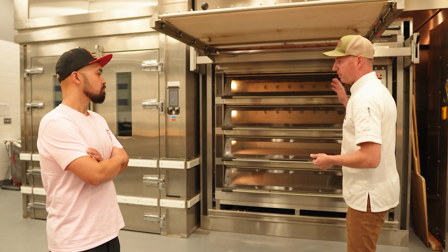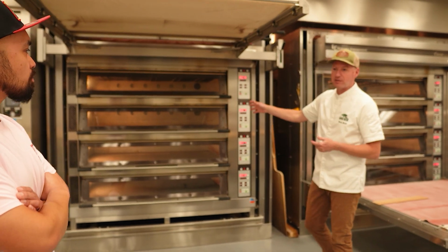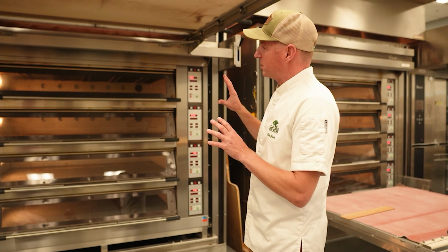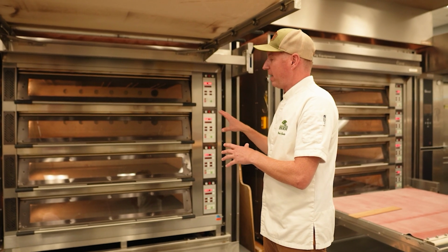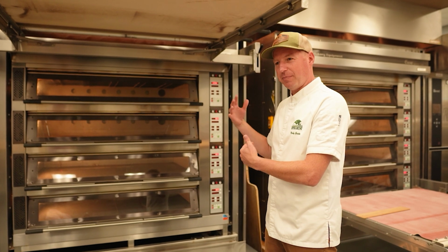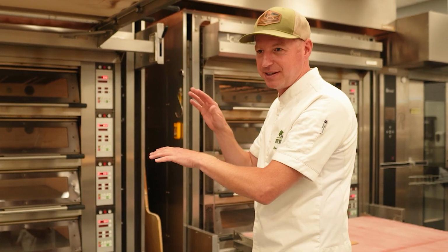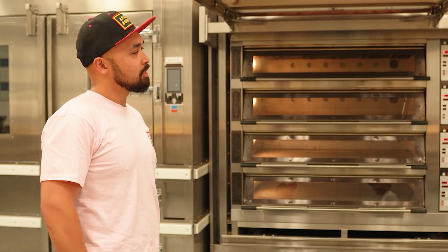If your timer goes off and you're tending to another deck, you might have one deck that gets 30 seconds more bake or something like that. But also all the decks, as much as I love and respect a lot of these oven manufacturers, are fantastic, and when they're new, they bake somewhat evenly, but as they age, you get hot spots. You get to know the oven and the intricacies of it. They have their own personality. Exactly.